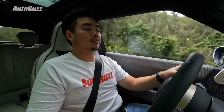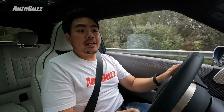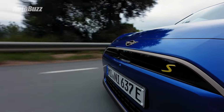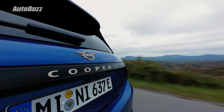instead of relying on the throttle pedal itself. So the car now feels a lot more natural when it comes to attacking the corners, and even on highways as well, it's a lot more intuitive because you just feel like you're driving a normal petrol powered car, and when you're attacking the corners, it just makes it feel a lot more flowy, a lot more enjoyable. And yeah, with all these little things, it really just makes this car so much more fun to drive.